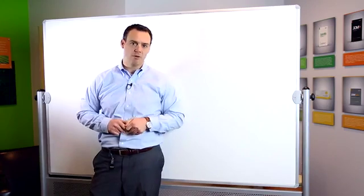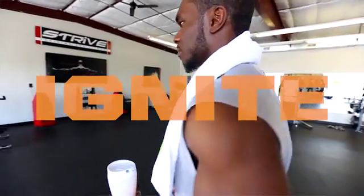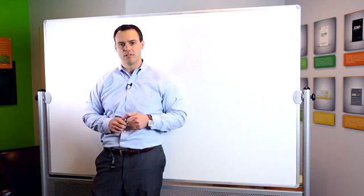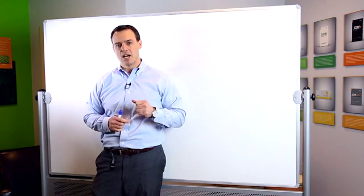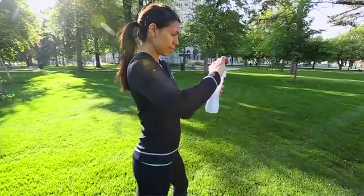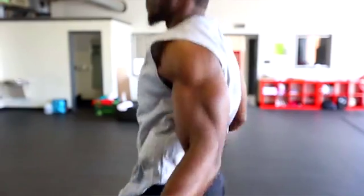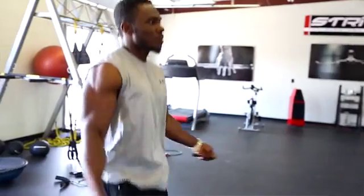The other 3 products that I want to talk about. Ignite is an amazing pre-workout supplement that is designed to increase our metabolic rate, allowing us to more actively reach our high caloric burning stage quicker in our working out. What does that mean? That means we are burning more calories quicker in our workout, that we are able to get the impact that we want from us working out.